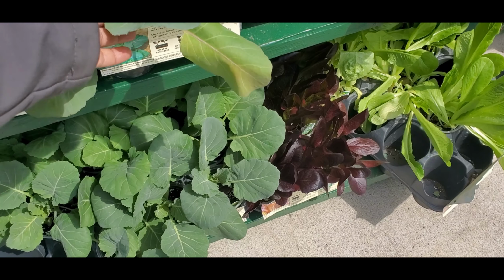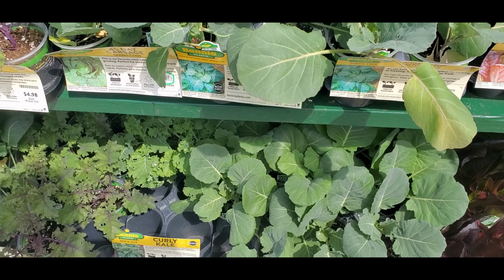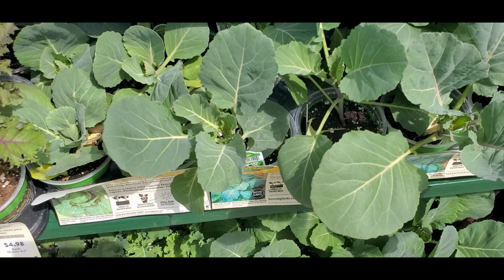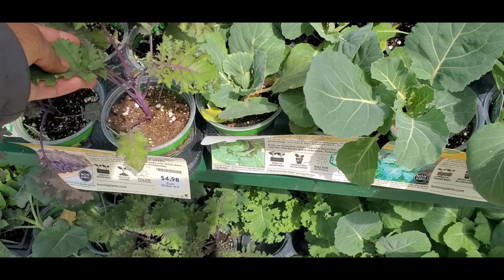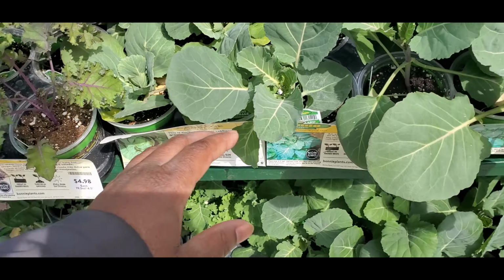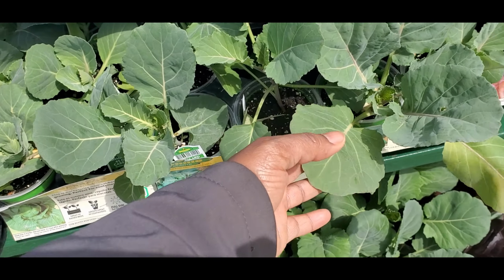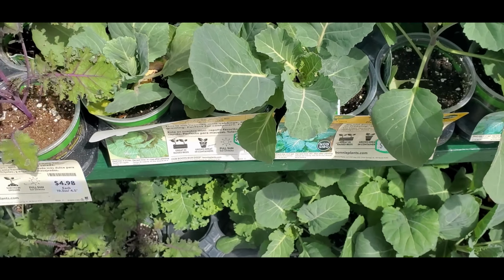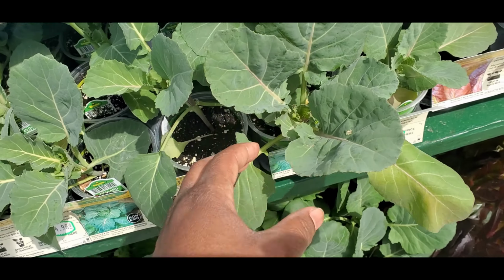So spending $5 on collards or kale, I don't see that as a bad buy, because typically these look a little thin because they're in these small pots. But once you put them in the ground and the roots get a chance to really spread, they will grow. This kale plant will grow as thick as this collard. And you just keep picking these off as you're ready to eat them.